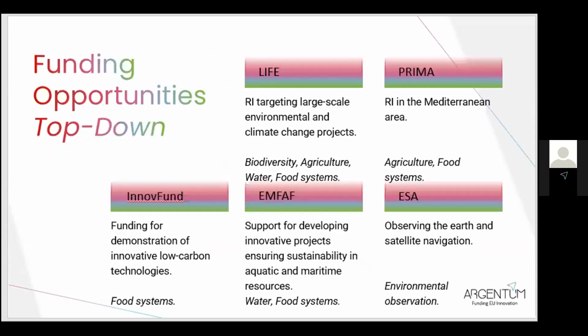Here you can see some top-down calls. A top-down call means that they are specific to certain topics and they are open calls with specific objectives. Application to these is with a project that fits the requirements of the specific call.